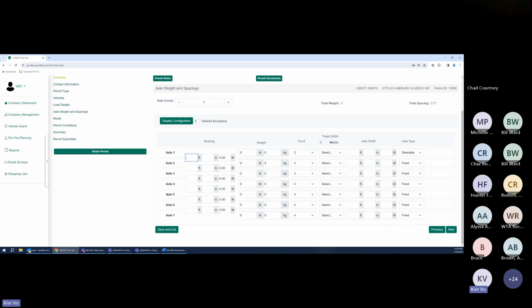All right, and then we'll just go ahead and fill this information in. 12 feet 0 inches, 6 feet, 6, 6, 5, 5. So after we've got our spacing in, we can enter in our weights. And if you want, you can actually copy and paste this information into the next field so that you're not typing that in manually.